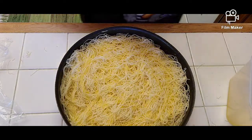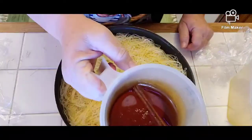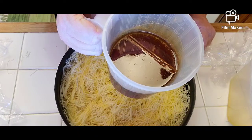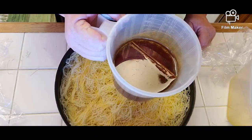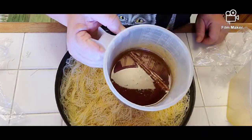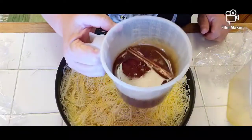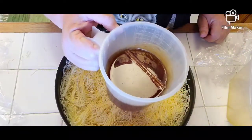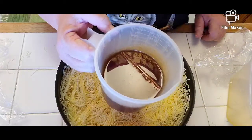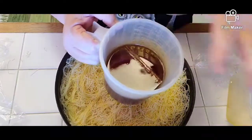Meantime, I have prepared honey syrup. It's already done and cold. And basically it's 2 cups of sugar to 1 cup of water until it's all dissolved. I like to squeeze a little lemon juice in there to stop the sugar from crystallizing. Also put a nice little cinnamon stick in there. And while it's thickening, I'm throwing in a cup of honey. Put everything on low heat and let it all mix together and thicken.